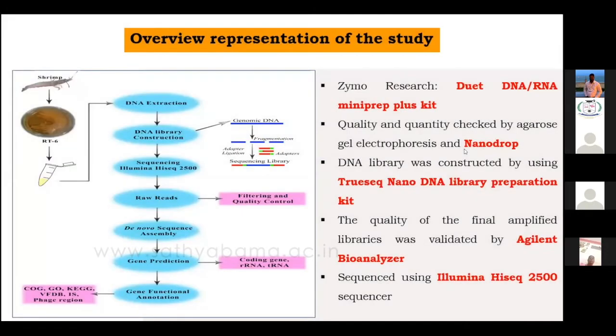Coming to the overview representation of a study, here I collected shrimp from an aquaculture pond located at Marakkanam, east coast of India. Then we go for serial dilution, and after serial dilution, we go for subculturing, so I can finally get the pure culture. Then the pure culture is inoculated into the broth medium. Then we go for DNA extraction.